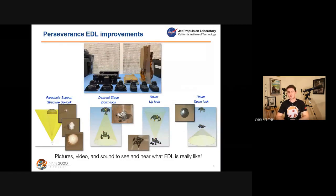Aside from terrain relative navigation, one of the other EDL improvements I am really excited about is the addition of an entire camera and microphone suite to see and hear what EDL is really like. We will get pictures, videos, and audio of multiple angles of the EDL phase. We'll see how our supersonic parachute deploys in the Martian atmosphere, look down at Perseverance as it is lowered from the descent stage using the sky crane mechanism you saw in the video, look up at the descent stage as Perseverance is lowered to the ground, and also look down at the ground as we approach the surface. All of this, plus recording the various sounds we hear during the entire process, will make for an awesome video to share with the public and give valuable insight to scientists and engineers for making future EDL systems better.